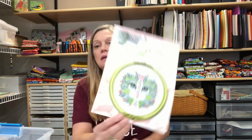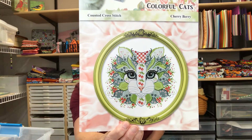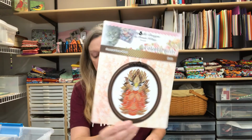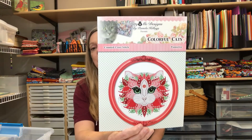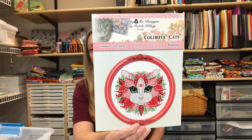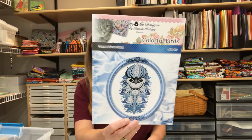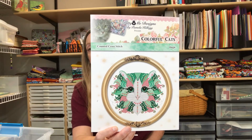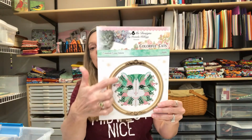And Cherry Berry, Colorful Cats. And there's a few more here. Colorful Bird Robin. Cat Poinsettia. Look at those eyes. The eyes are just amazing. Blue Jay, Colorful Birds. Goldfinch in the Colorful Birds. And Colorful Cat Jingle with little bells all around the outside. And I think that's it for Kitty and Me.